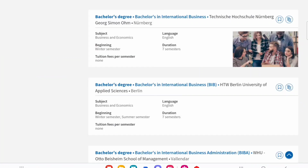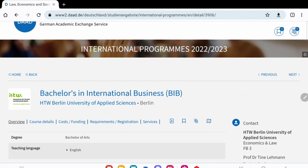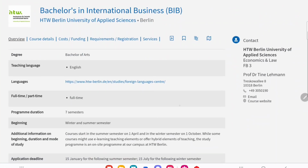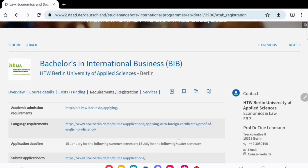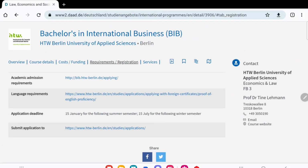So the first course I found for you is bachelor's in international business, and that is in University of Applied Sciences in Berlin. And here you can see that the course is taught in English, and the deadline is 15th of July for the winter semester, and for registration you have to apply online. So this is the first course. If you're interested in this course, go through the link and you can get all the information you need and make your application quickly because they will be closing their application on 15th of July.